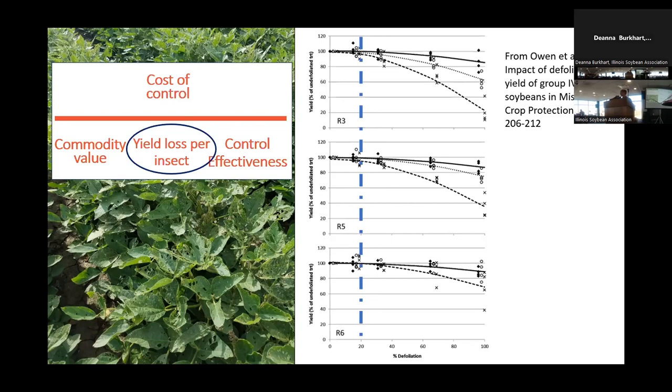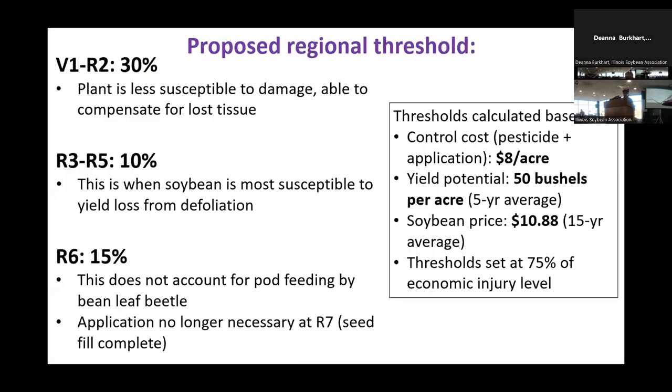That was fields that we had some defoliation in. So it happens, it just doesn't happen all that often with defoliating insects, even with the updated prices.